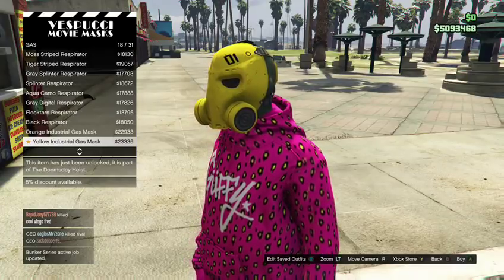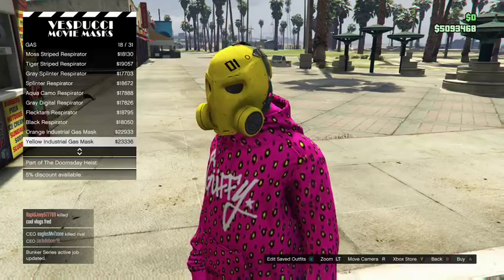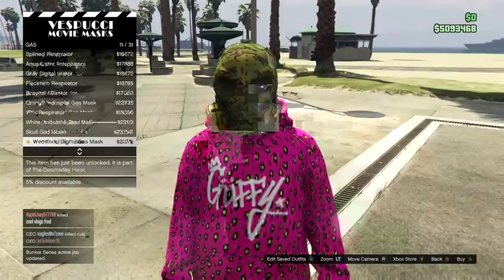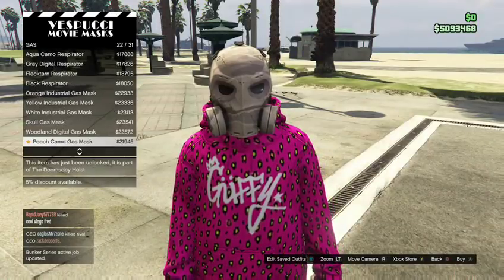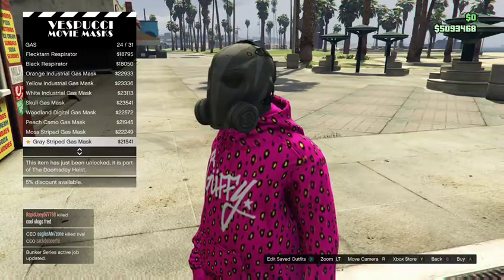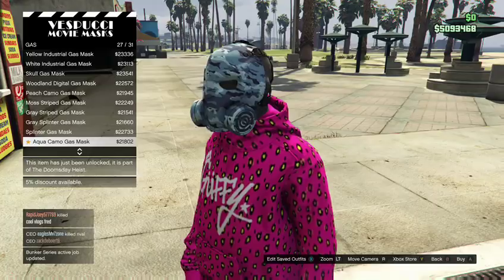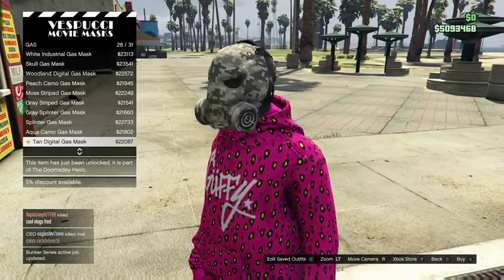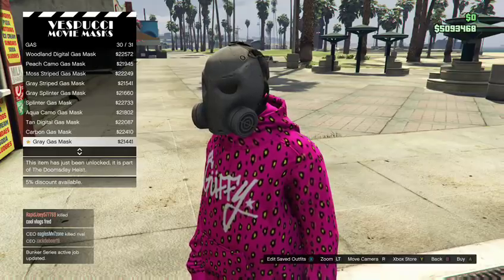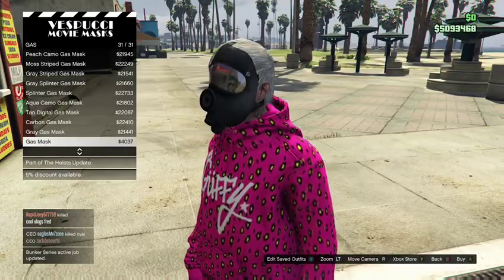gas mask. Yellow industrial gas mask. Oh, orange industrial gas mask, sorry. Yellow industrial gas mask. Woodland digital gas mask. Peach camo gas mask. Moss stripe gas mask. Gray splinter gas mask. Splinter gas mask. Aqua camo gas mask. Tan digital gas mask. Carbon gas mask. Gray gas mask. And that's the other.